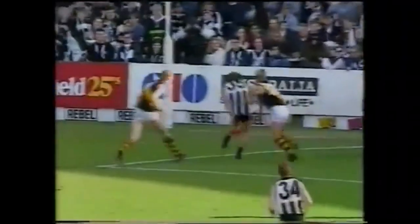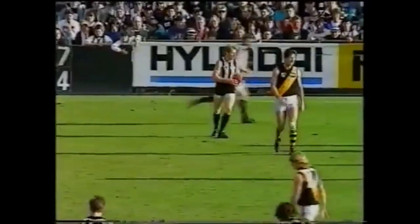Now Rowe, a drop punt, it's a high ball, and it's coming back, and it's in front of the pack, picked up by Daicos. Left foot snap, and he's put it through. Although I think the umpire might have paid the mark, he has. Kerrison hand passes to McGuan, who runs on, hand pass to Daicos, goes for goal and puts it through. And there is the goal that you would expect from Collingwood.